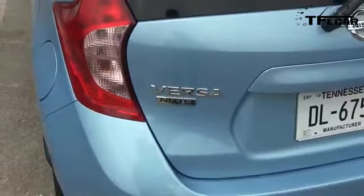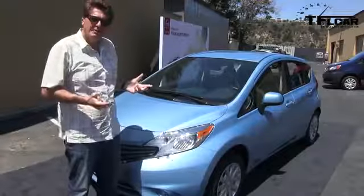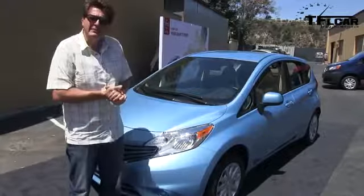Where it counts, you know, style-wise, the new Versa Note, in my mind, is a huge improvement on the Versa. The Versa is, well, let's say conservative. When you chop the back off and give it a hatchback, it makes it sportier, and it makes it more fun, makes it more active.